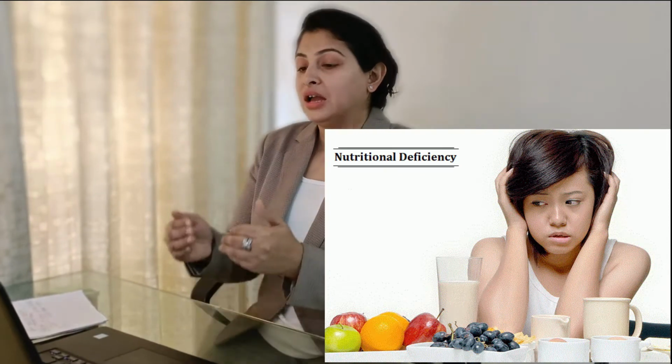Moving on to understand the goals of nutrition therapy. Now, as a dietitian, the first role that we have is to check if the patient has any nutritional deficiency. At the first stage, we need to correct these deficiencies and also prevent further progression of it.